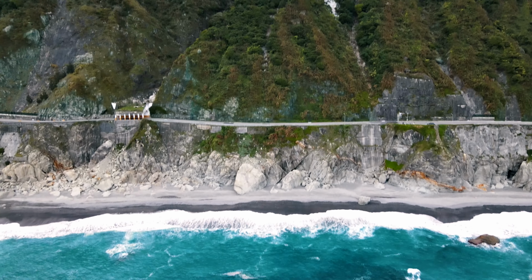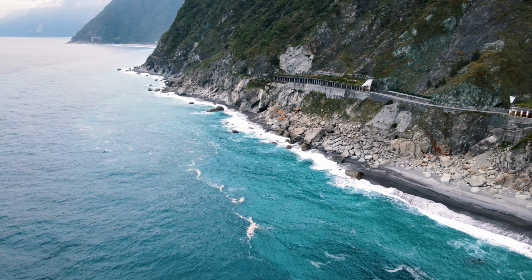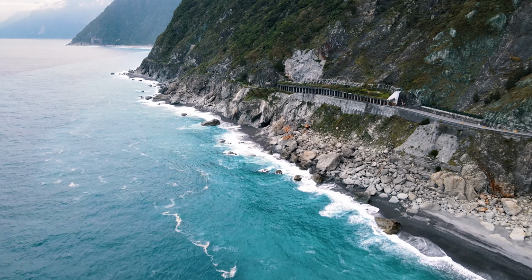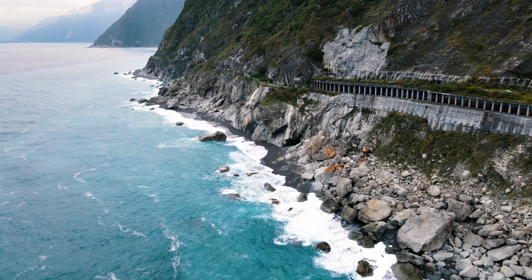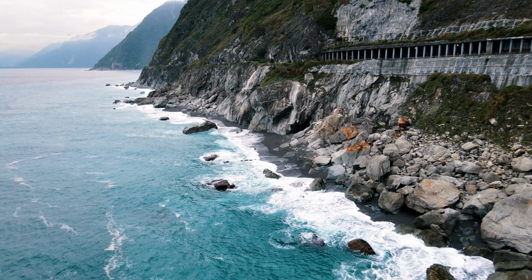Taroko National Park has an area of about 920 square kilometers, or 355 square miles. It spans Taichung, Nantou, and Hualien counties. The park's northern border is seen along the old coastal mountain road, now less traveled as new tunnels carry the bulk of the traffic.